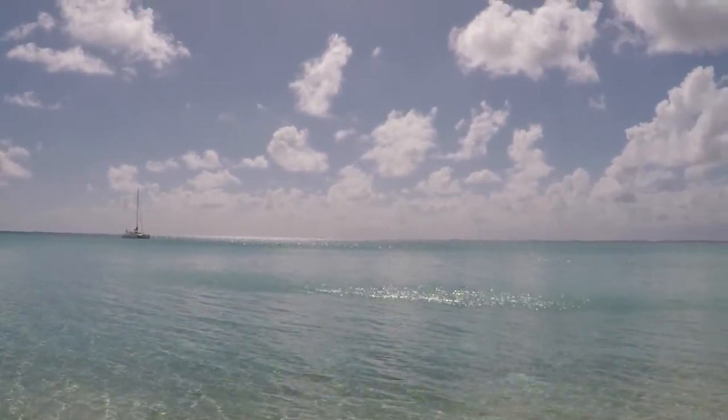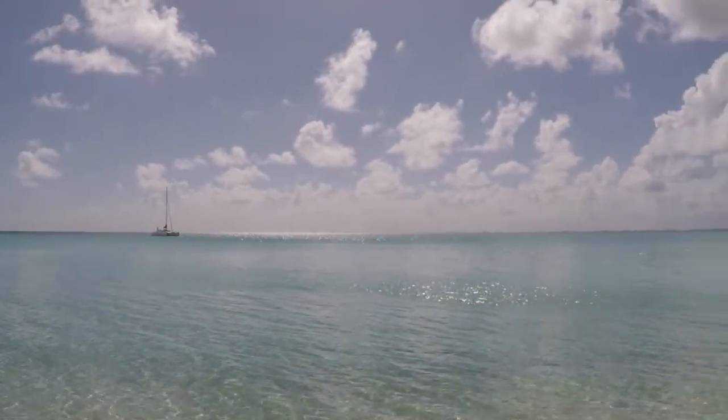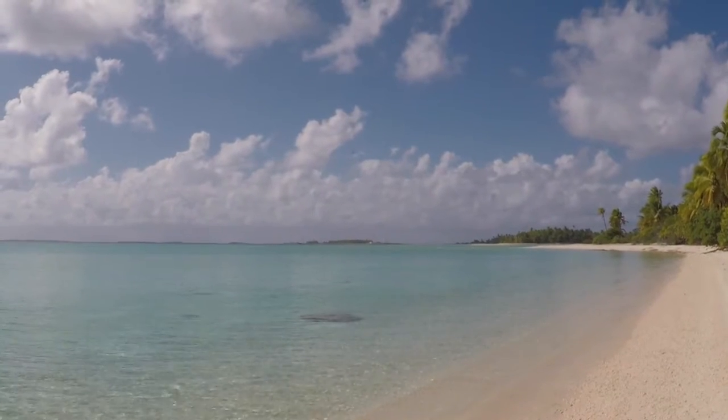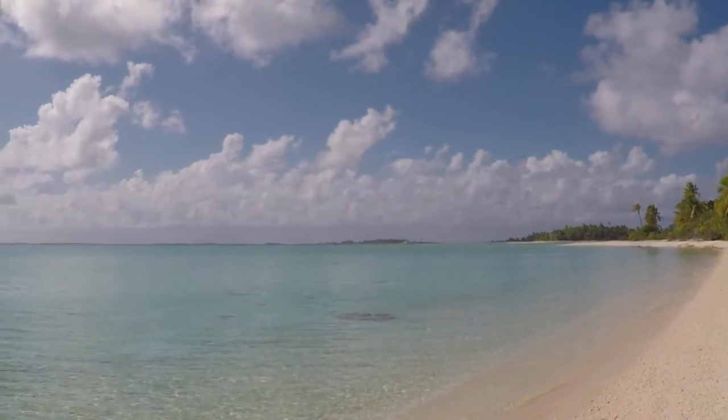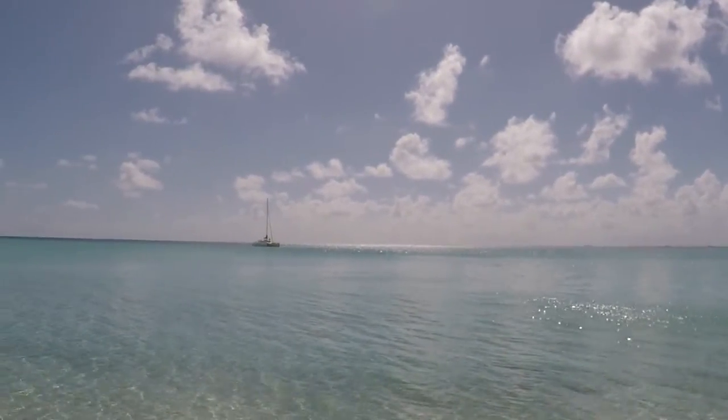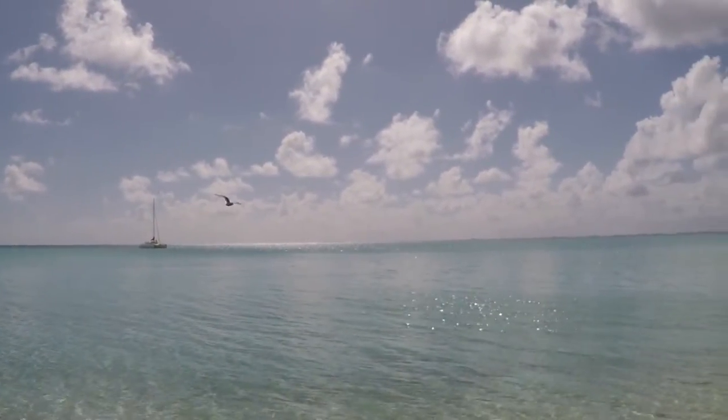We're just enjoying a beautiful day here. Our boat is anchored out there in the distance in a little bit deeper water. It's a little too shallow right here where this catamaran is for us. It's just been really lovely.